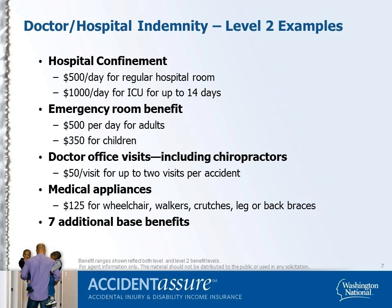I can tell you there's a very popular carrier out there, and I won't say the name. Some of you may know. It pays $120 if they go to the ER or the urgent care. We pay $500 for adults, $350 for kids. Now that would be ER for hospital stays. Urgent care is actually paid under the doctor's office visits at $50.